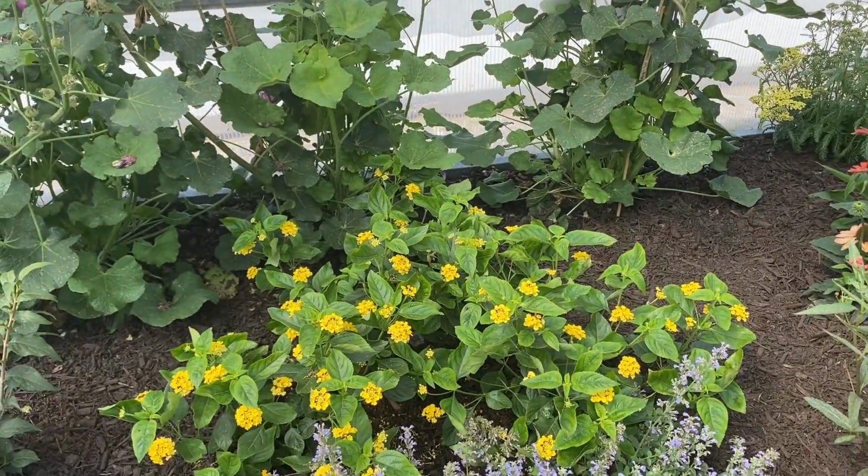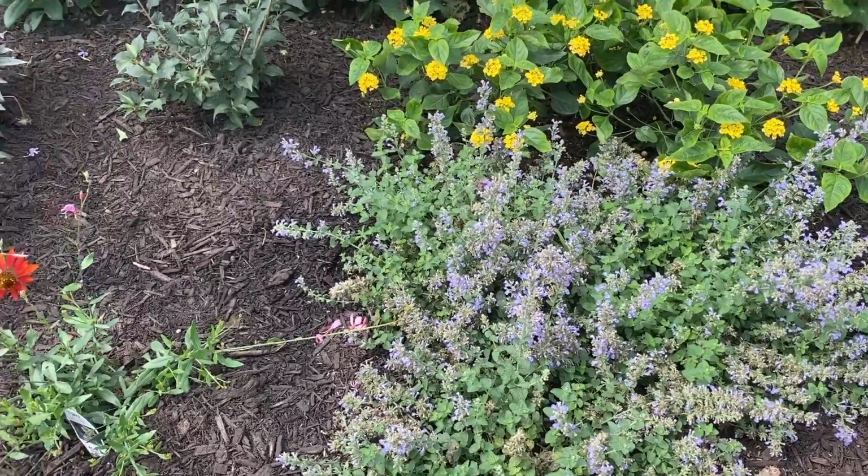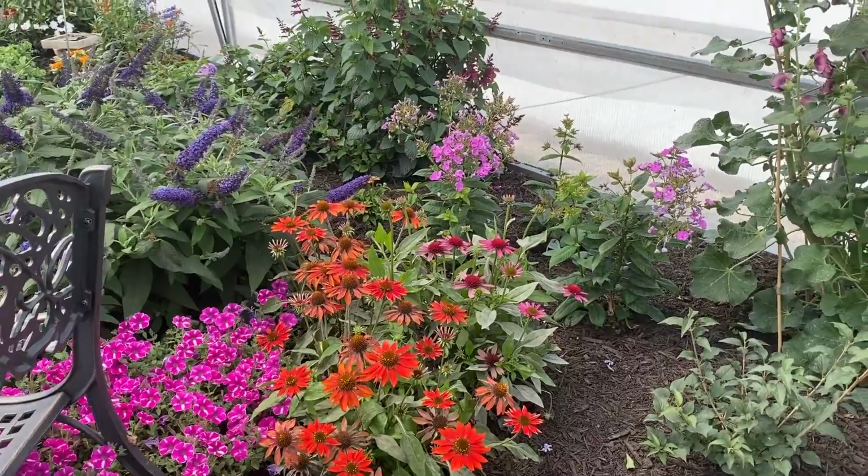Lantana, some really pretty yellow lantana. Nepeta Cat's Pajamas. Another cluster of coneflowers and tall phlox.